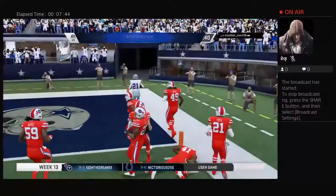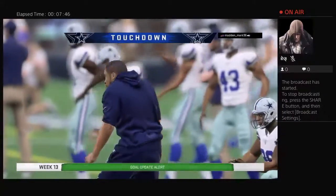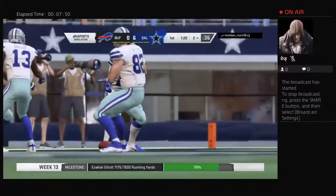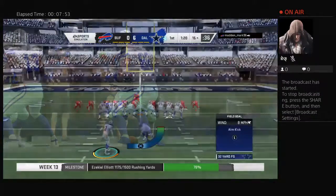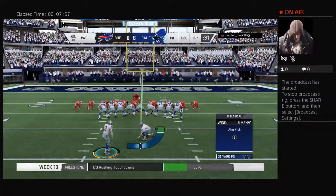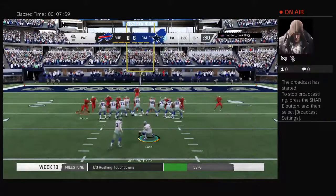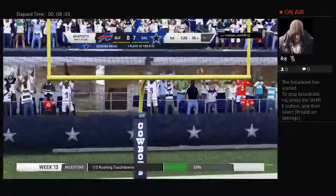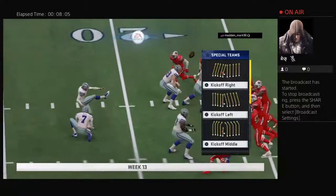And he'll take it into the end zone for a Cowboy touchdown. Ezekiel Elliott, his 11th touchdown of the year, as his guys are able to strike first here in this opening quarter. Forbath able to convert the extra point, and it's now a 7-0 game.